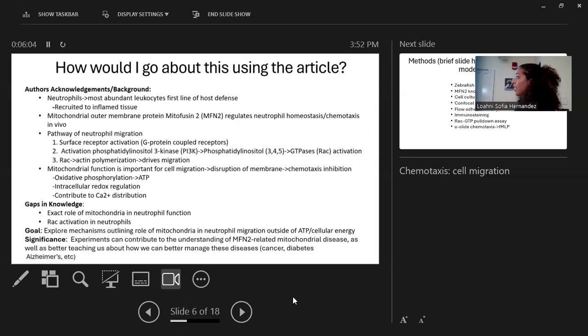So there's surface receptor activation, which is mainly through G protein coupled receptors. And then you have this cascade of events that results in RAC activation. So you have RAC, which helps with actin polymerization in the cells, which helps drive the migration of neutrophils. So kind of just little surface area here. Actin is essentially a component of the cells that is used for movement. So you're going to see that in a lot of your classes as well, since a lot of you are at the lower levels in biology courses.